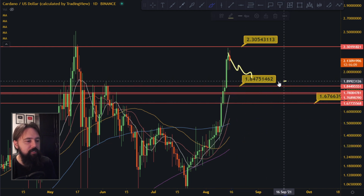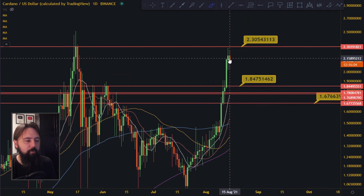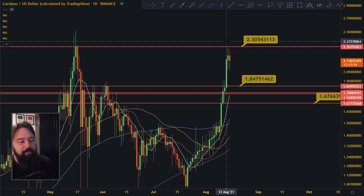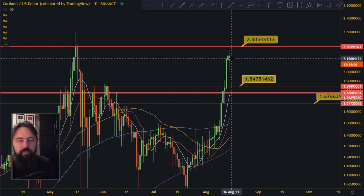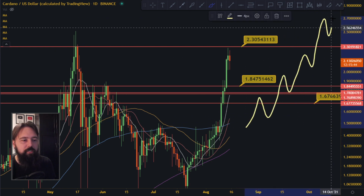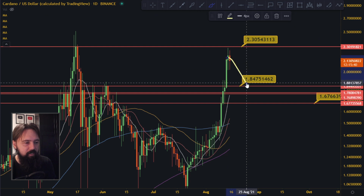So I think somewhere down here between 184 and 167 is going to be the pullback. How big of a pullback is it going to be? It kind of depends. But here's the thing: the pullback is calculated, it's normal, it's expected. We need the pullback. You cannot just go straight to the sky. It goes in zigzag patterns, up or down. So the pullback is expected.